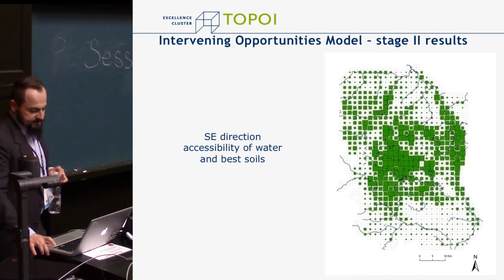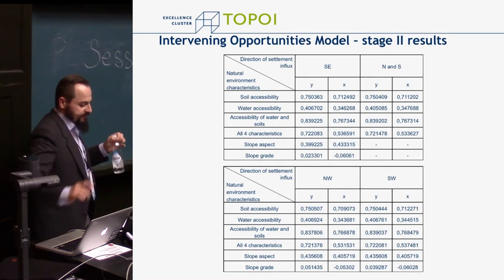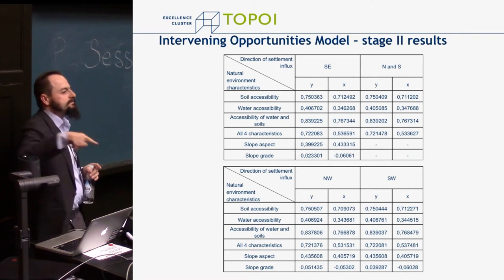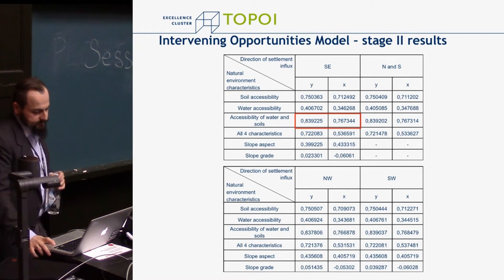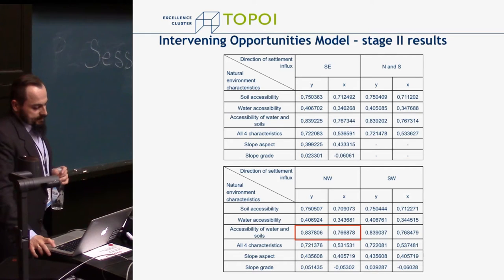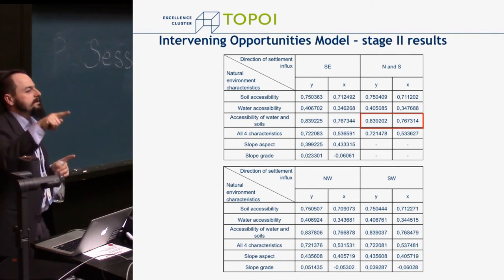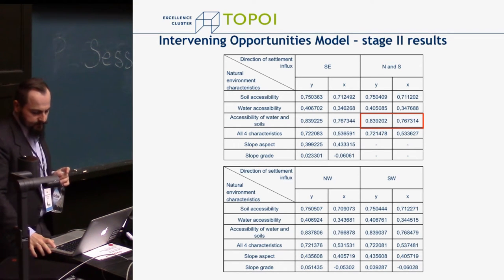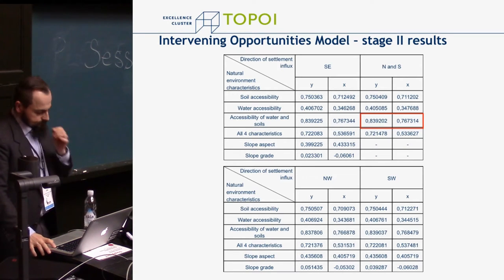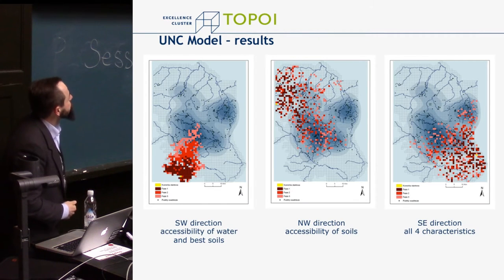Here are some correlations between the edge histograms of rows and columns between the model and the real structures. It has pretty good outcomes, but we have to remember that these are the columns and not the real structure, but it has some expression of how this was replicated. This is the UNC model results.